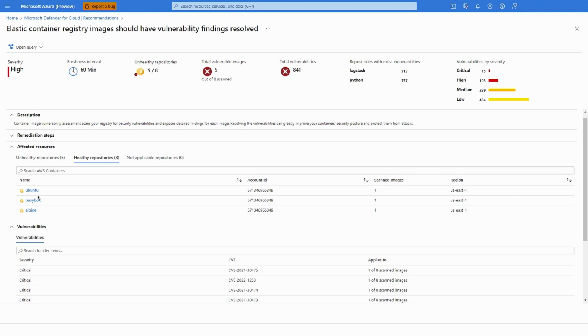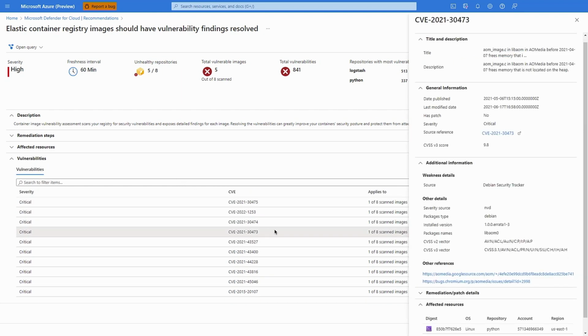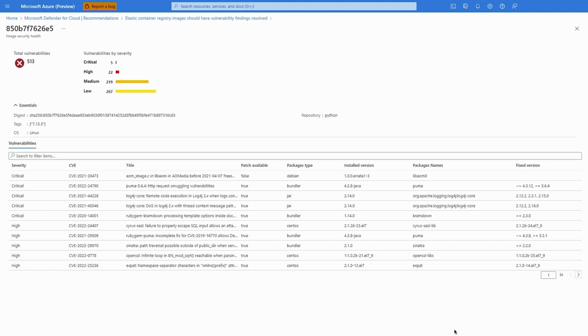We can also drill into a specific vulnerability and see a lot of additional information, including package details and a remediation section for step-by-step guidance on how to remediate it. Lastly, we can pivot on a single image. This will show me all the CVEs for this image, as well as additional details, such as the package that includes the fix and the fixed version.